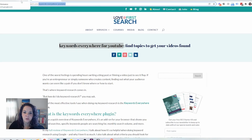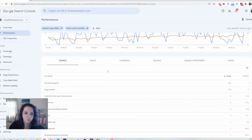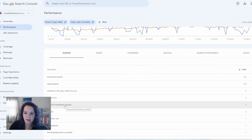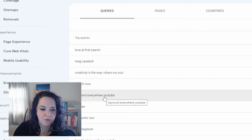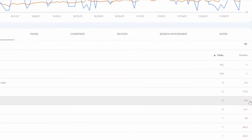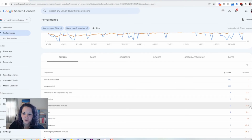And so since we created this about 6 weeks ago, we are already starting to see a change. You can see here that I have this term Keywords Everywhere YouTube. It looks about the same. And if you look at it this way, the average position went from 10 before we made this change to 9.9. So obviously not a huge shift in that way. But here's the interesting part.